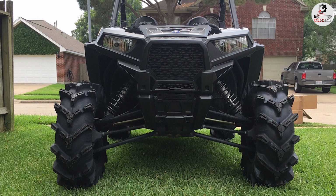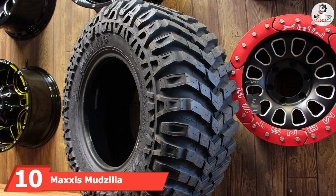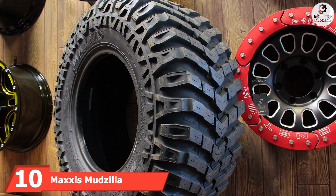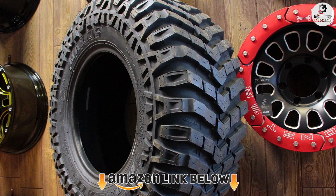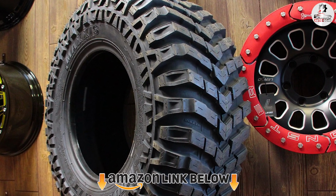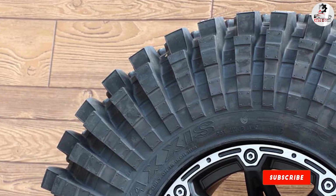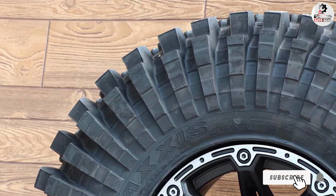Finally, the paddle-like shoulder configuration provides maximum side bite for climbing in and out of the mud, without sacrificing on road comfort and dynamics. Finally, the number 10 position is dominated by Maxxis Mudzilla. Maxxis' mud-terrain model is one of the best in its category, right there with the Kenda Executioner and ITP Cryptid.